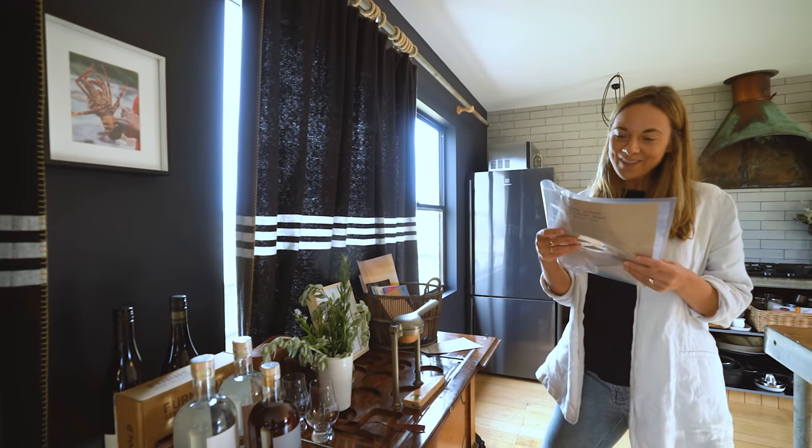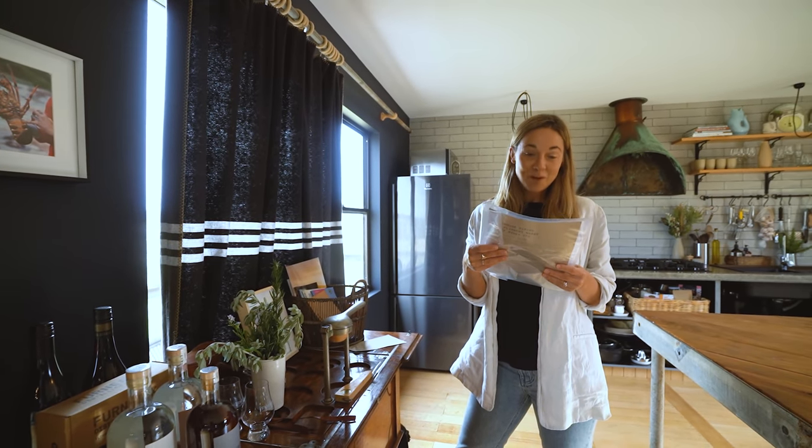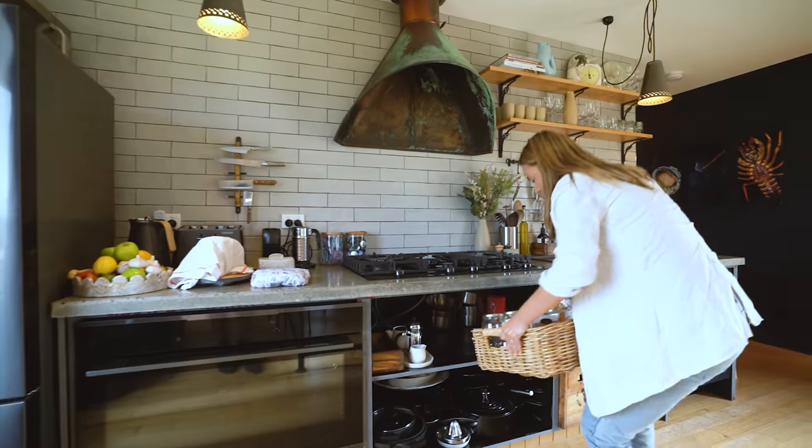G'day guys, welcome back to Flinders. Tonight's dinner will be local crayfish. Joe will be helping us out with that tonight. For brekkie, we have classic bacon and egg sourdough toasted museum fruits.